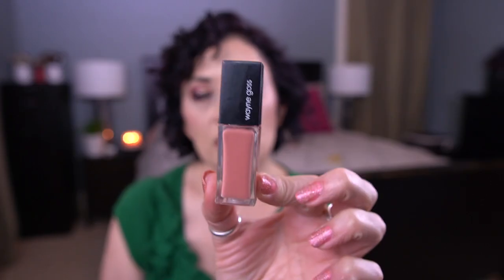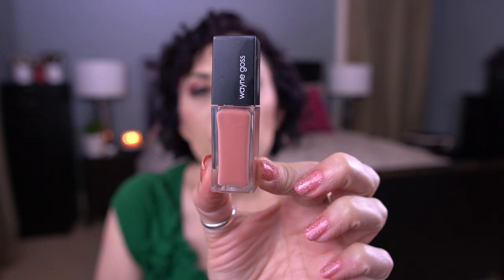I did really enjoy the Wayne Goss Cherry Blossom Gloss. I paired it over another color. I didn't wear it by itself. I think I would enjoy it more on its own, personally, because it doesn't have shimmer or anything like that. So I think I would prefer it by itself versus over another color.